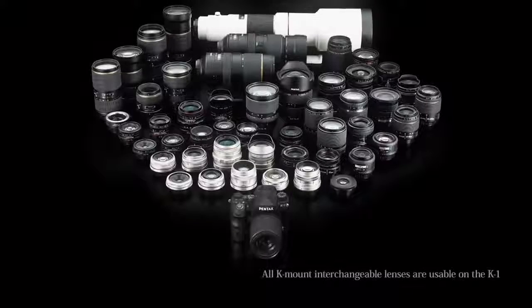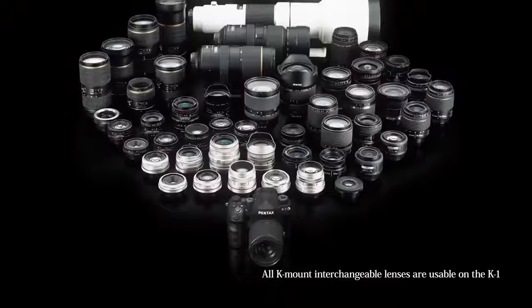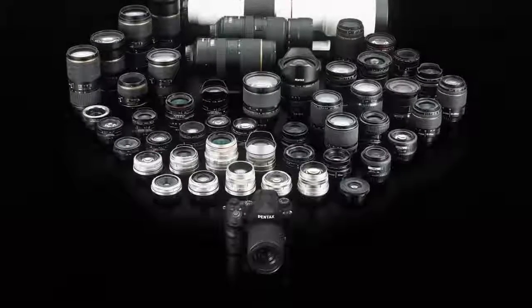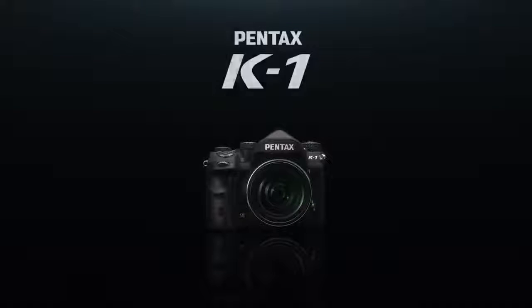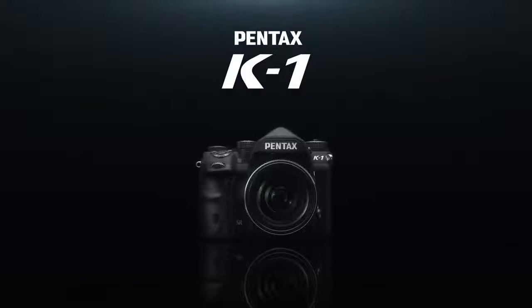The original technologies of Pentax have honed the K-Mount SLR series and changed the concept of full-frame SLRs. Pentax K1. True to its number one naming, the Pentax K1 signifies the arrival of a new era in 35mm full-frame digital SLR cameras.